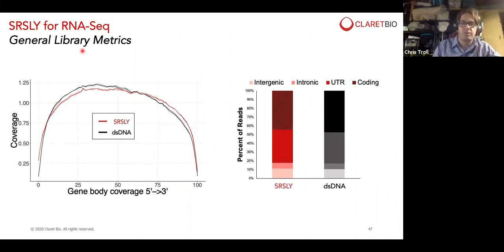Same thing with these general library metrics. SRSLY and double-stranded DNA preps have similar gene body coverage across the transcripts, as well as a similar distribution of read data in intergenic, intronic, untranslated regions, and coding regions. I'm not going to spend a lot of time on this because the whole point is just to show that the red bars and the black bars are very similar across the preps.